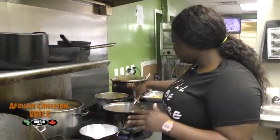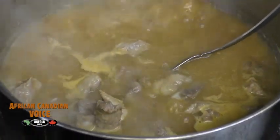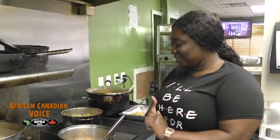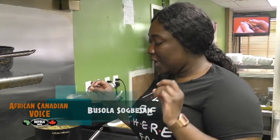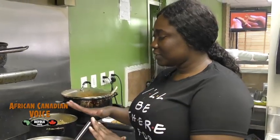And here we have some goat meat boiling up for some soup later on today. So basically this is goat meat pepper soup, and it's very, very spicy. So we have some goat meat, we have some scotch bonnets, we have some onions, we have some quinoa to jazz it up a little bit, and then we have the pepper soup spice, which is the little secret that we put in it, and that's basically what that is.